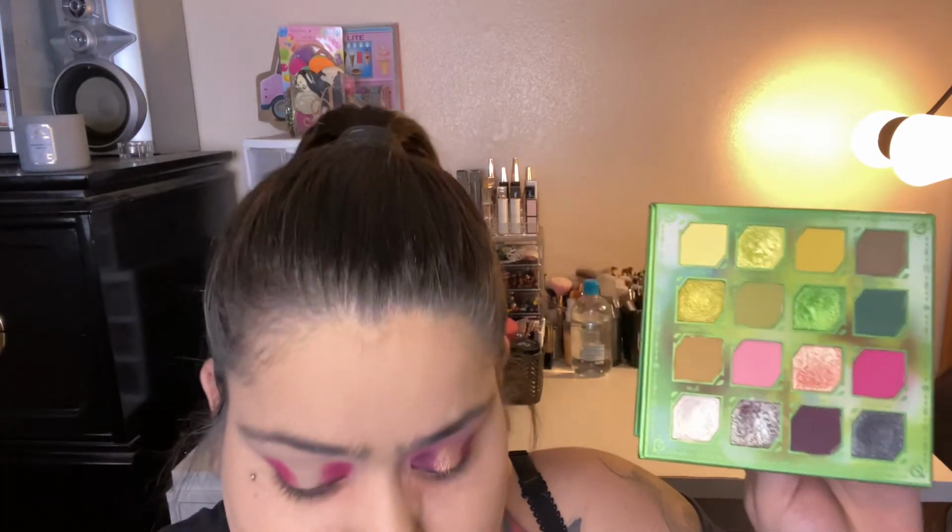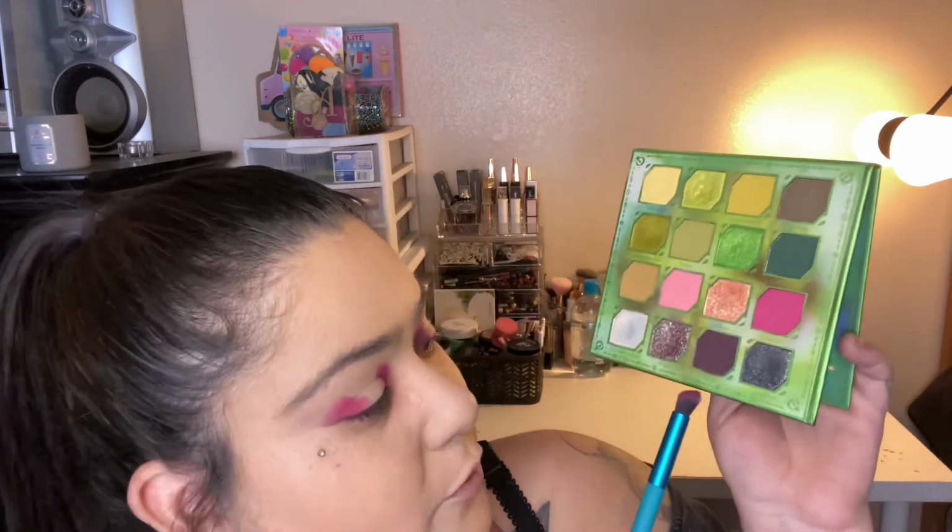Then I'm going to go in with the same Moda brush, and I'm going to pack the inner and outer corner with the shade Suit. I just felt like it needed a little bit more definition and more color, so that's what I'm going to go ahead and do.